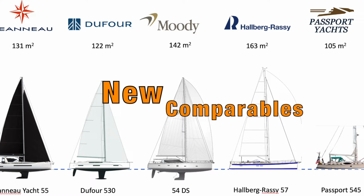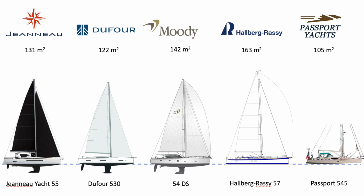Okay, let's have a look at who we're going to compare this to. We're looking at the Jeanneau Yacht 55, the Dufour 530, the Moody 54DS, the Hallberg Rassy 57, and the Passport 545.